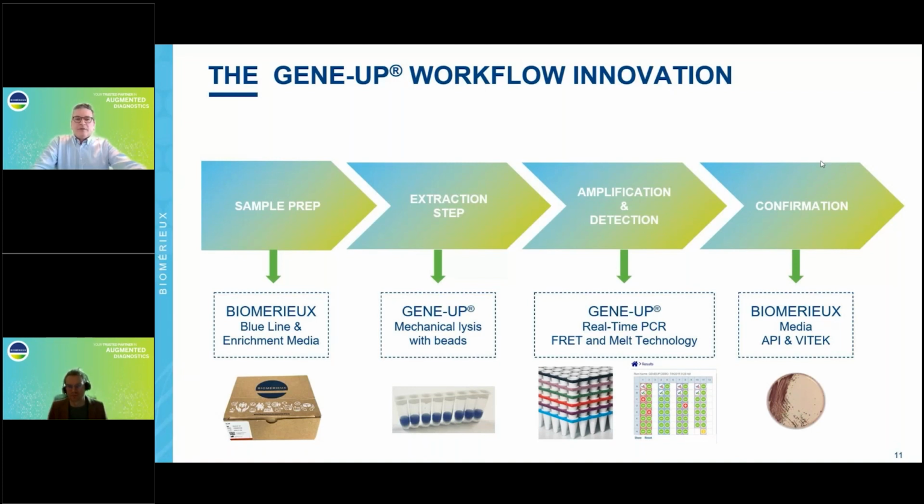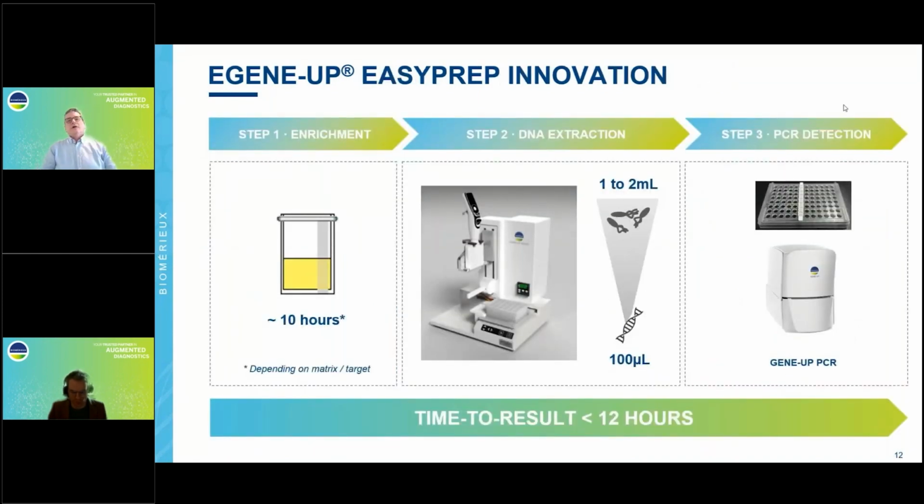So again, one of the key elements is really to provide added value to the industry, trying to improve productivity, securing the results of the labs, and trying to bring added value to the full operational chain. And one of the elements is really to reduce the time to results, the enrichment time for food pathogen detection. The eGene Easy Prep really brings innovation combined with Nucleosens technology. It helps us to really concentrate the target, removing potential PCR inhibitors, and it helps to increase the sensitivity of the method by something like a 200 factor, allowing us to bring really added value for some specific applications.